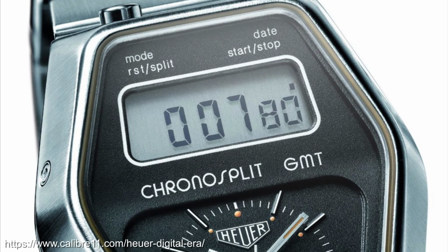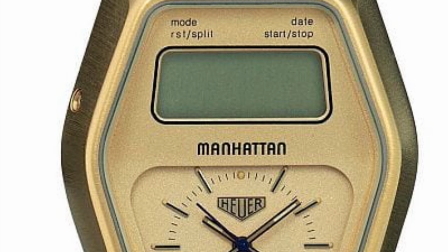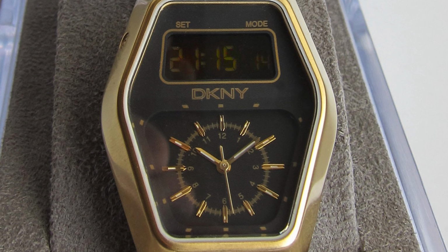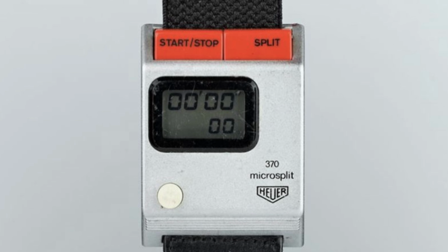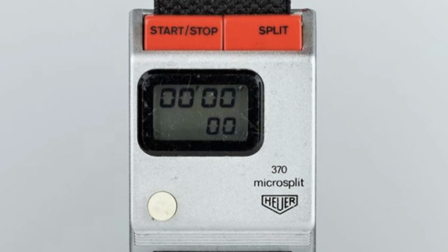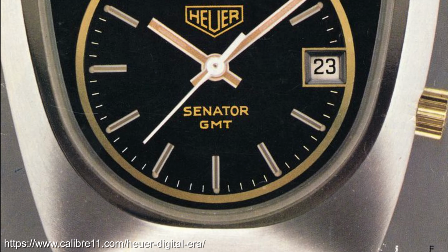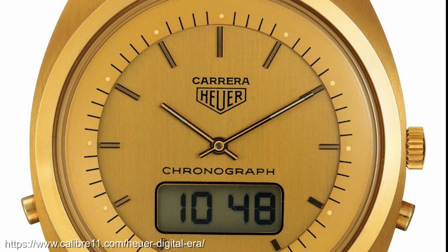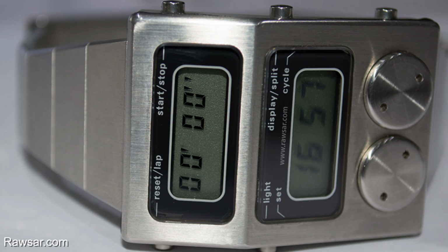Next is the 1977 weird coffin-shaped Manhattan GMT, which if you dig around you'll find a weird instance where there's a DKNY version where they somehow managed to get the license. A more straight-ahead stopwatch on the wrist was the 1977 Microsplit 370, with other cool watches from their catalogue being the Senator GMT, the Kentucky, and models like the Carrera available in so-called Twin Time in 1978.